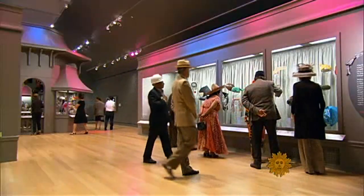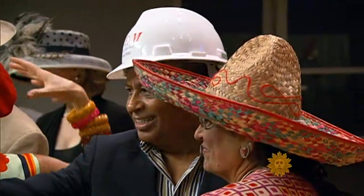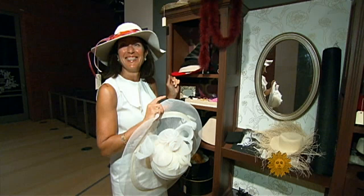Once you get past the initial terror of making a fool of yourself, this is what Stephen Jones thinks you should know about wearing hats. If you think of clothing as a sentence, hats and accessories are the punctuation, but really a hat is an exclamation mark. What are hats to me? I don't know. It's a party on your head. A party on your head? Your cue to go wild.